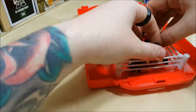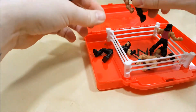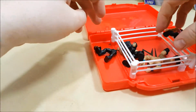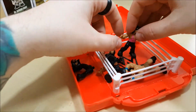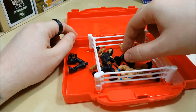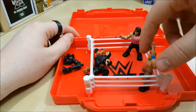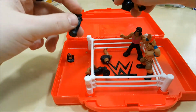Backbreaker, literally. He's kicked his head off. No. And Bret wins. Bret wins. Bret wins. Yeah, I wouldn't say it's true to life, that match. But you get the picture. It's actually really fun. I'm going to be honest.